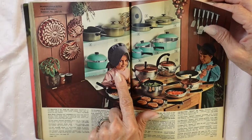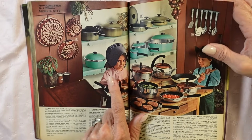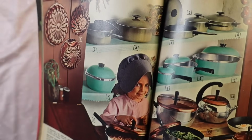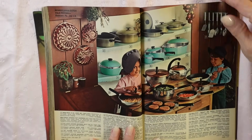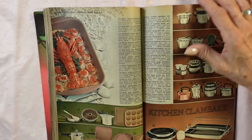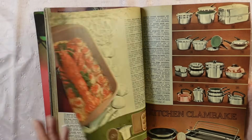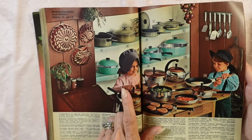Is with her little prairie hat. What the heck? Look at her. She's got freaky eyes. Look at her. Hey, kid. You know children in the corn? Yeah, they're like little prairie kids. Look at him. Or Amish, maybe. Okay. I don't think they're Amish. I think they're just dressed up playing prairie.